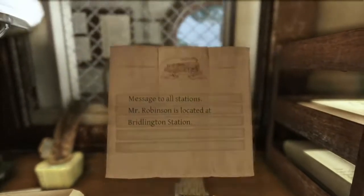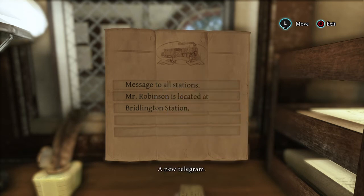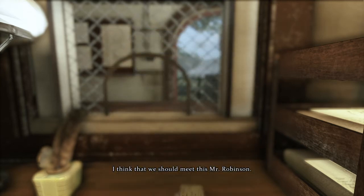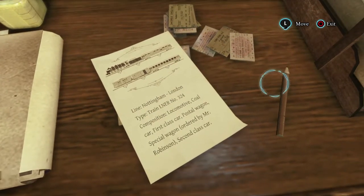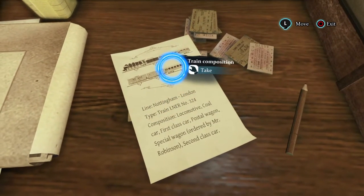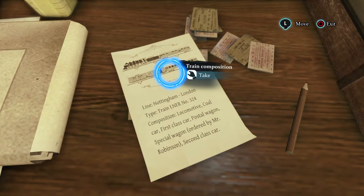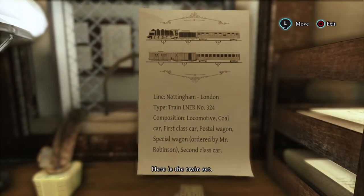A telegraph. Okay. Store stations. Mr. Robertson is located at Bridlington Station. Okay. A new telegram. I think we should meet this Mr. Robertson. Nottingham to London, train line number 324, position locomotive, coal, first class car, postal wagon, ordered by Mr. Robertson's second class car. Okay. Here is the train set.